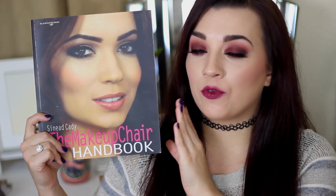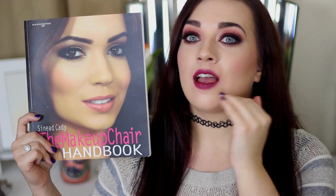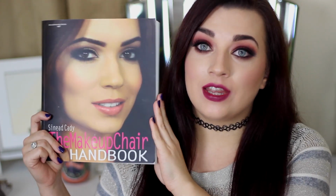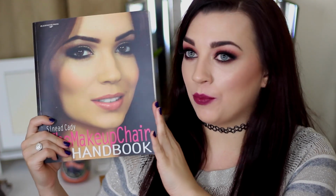But she has spent over 1.5 years writing this book, so there's no ghostwriter, there's no people hired to do it. She did this completely and utterly by herself. Everything you see in this book is done by Sinead. She put so much time and effort into this book. She practically did everything apart from actually printing out the book, so I'm incredibly proud of her. She did an awesome job with the book.